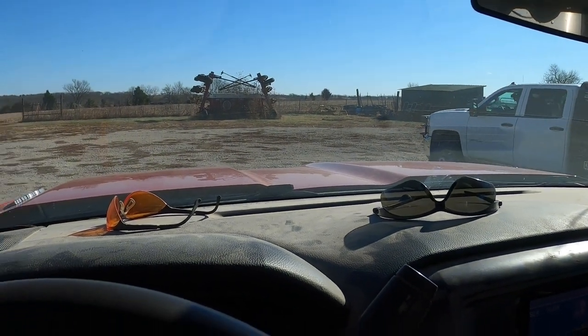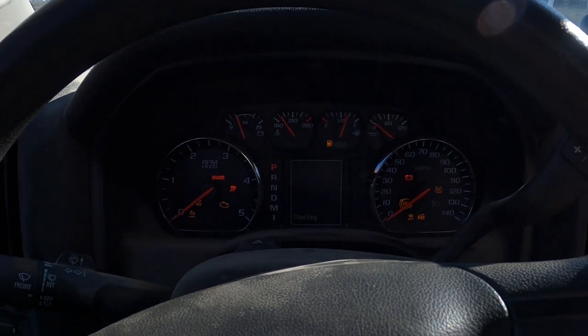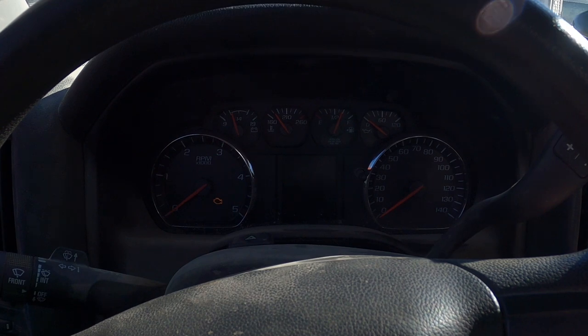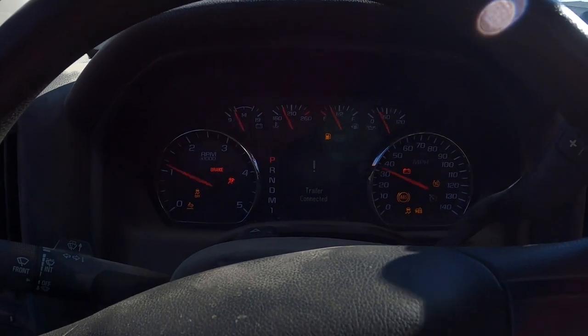And off goes Dad. We'll fire this truck up. There we go.